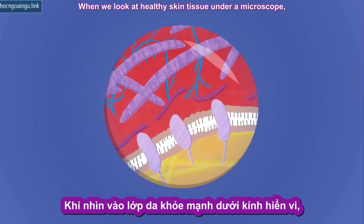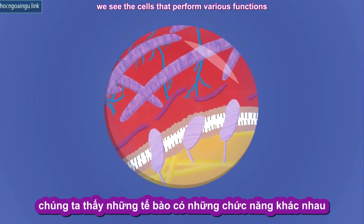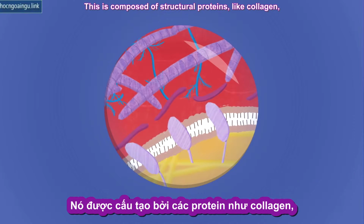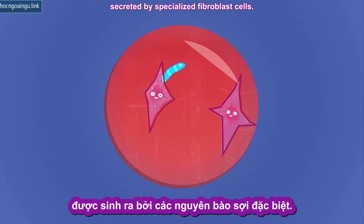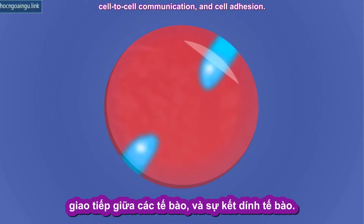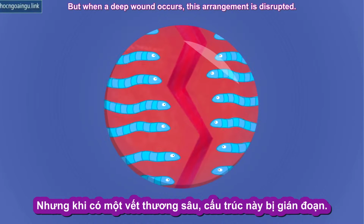When we look at healthy skin tissue under a microscope, we see the cells that perform various functions connected by an extracellular matrix, or ECM. This is composed of structural proteins, like collagen, secreted by specialized fibroblast cells. Well-arranged ECM allows for transportation of nutrients, cell-to-cell communication, and cell adhesion. But when a deep wound occurs, this arrangement is disrupted.